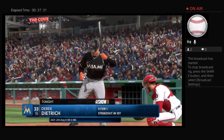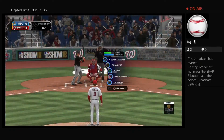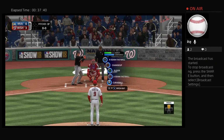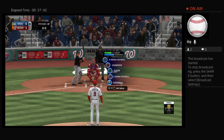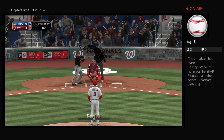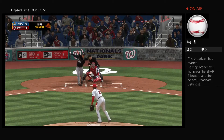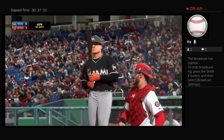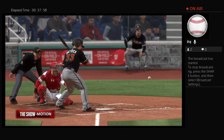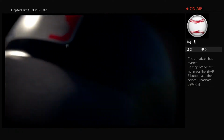Into the box, Derek Dietrich. He'll look to bounce back after striking out his last time up. First offering on its way. Swung on and missed. Outclassed by that fastball for a strike. Yeah, Matty, you're seeing a lot of late swings on the fastball tonight because this guy has had everything working. He has them in the proverbial rocking chair.